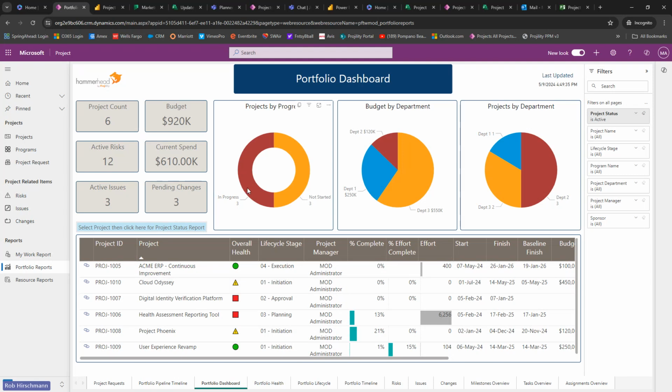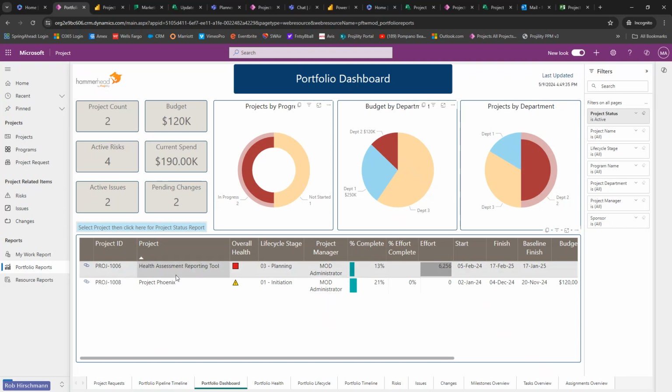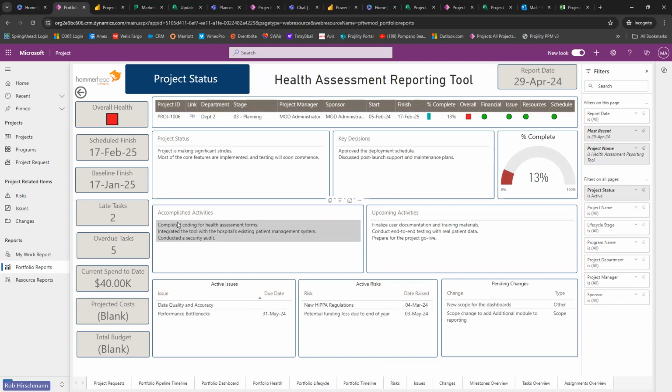So if you wanted to say, hey, show me all the in-progress projects that are being done for a certain department, you could click on those, and now we're down to two projects that are being done by our department number two. The other nice thing is we can click on this and generate an on-demand status report for that project, simply by clicking the project. And now we have a live status report with a snapshot of exactly where we are right now.